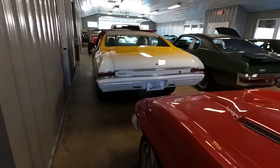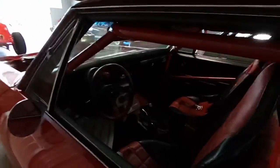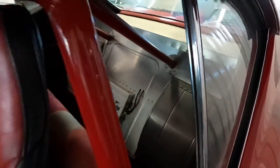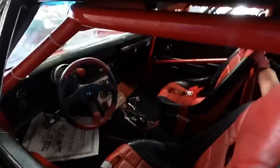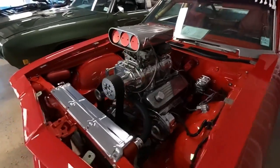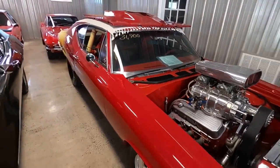Okay, next up, the Chevelle. It's a pro street car. It's very streetable. It's actually got mufflers on it, an amp, the radio. But it is very fast. Very fast. 22 inch wide tires on the back. 454 with a blower. 1968 Chevelle, 31.9.